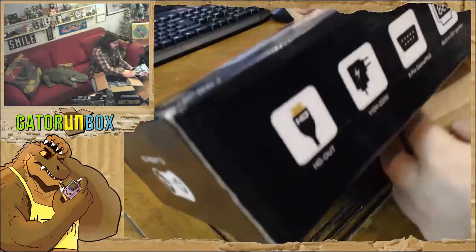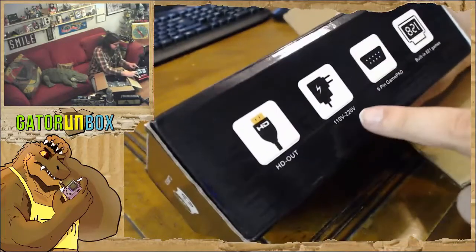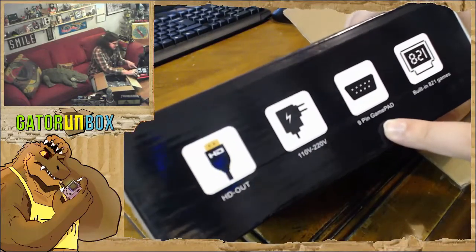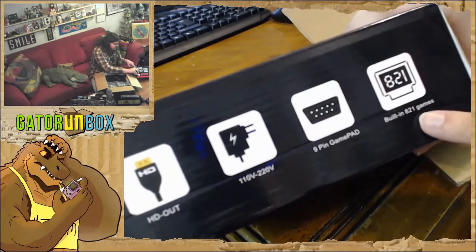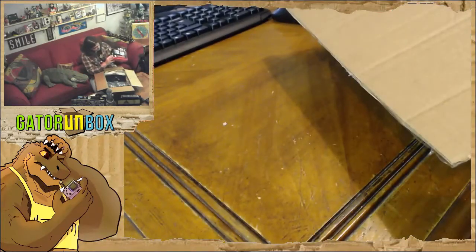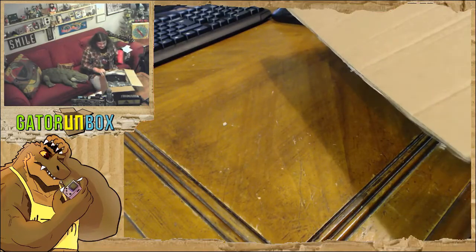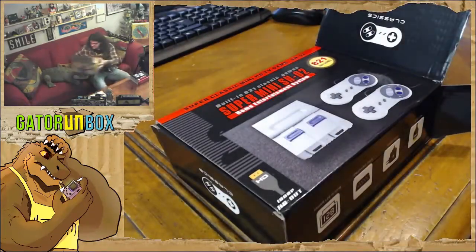Here, check this out. This is how you know it's good. HD out, probably 720, something like that. It runs on whatever volt. It doesn't matter the voltage. It runs on it. Uses the Atari joystick plug that's been deprecated for, I don't know, two decades. And over here, it runs on an 821 processor. So we got. Let's open this bad boy up. Hang on. Ness, can you hold this?